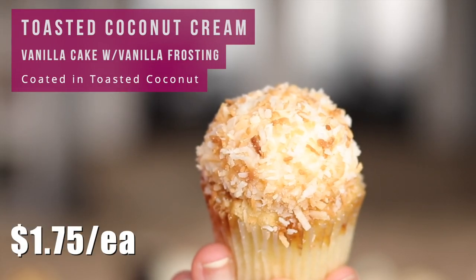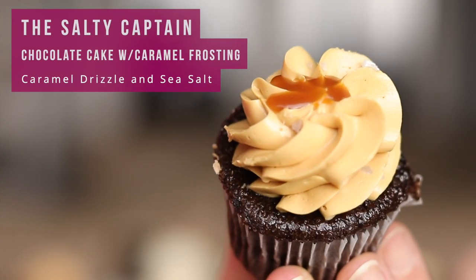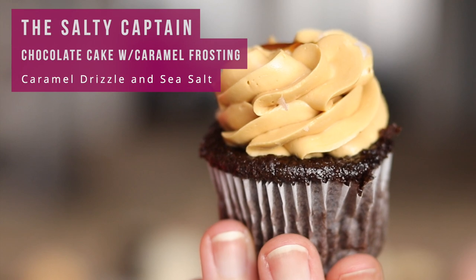So let's try the toasted coconut one first. The frosting is super buttery. It's not too sweet, it's just very buttery. This is their salty caramel one. The frosting is melt in your mouth, buttery, just like the coconut one. Let's try the cake. Okay, it's chocolatey. It's pretty deep, dark chocolatey.